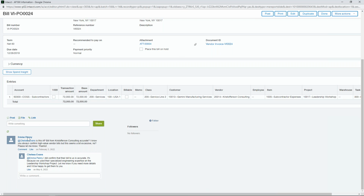Right on a transaction, I go in and, for instance, I mention Chelsea, who's my AP manager. I'm asking her, is this bill accurate? Because it seems a little high, $72,000. She replies to me. So the thread of our conversation is embedded on the transaction itself. So everything that we say, everything that we do, we now have an audit trail of all of that conversation.